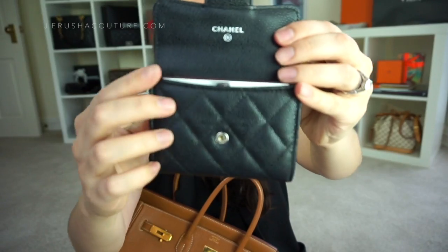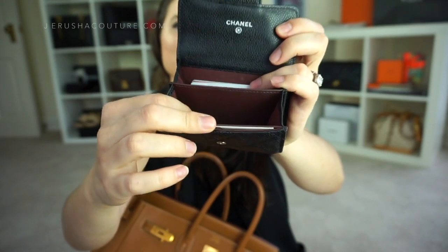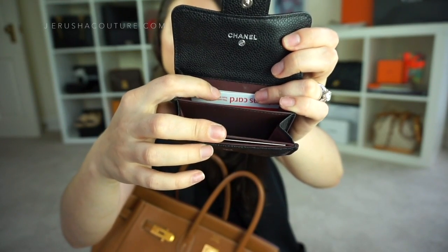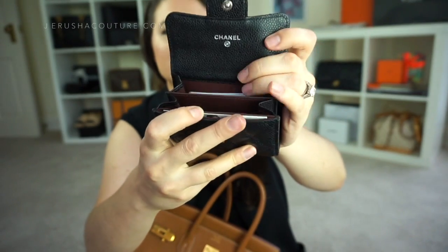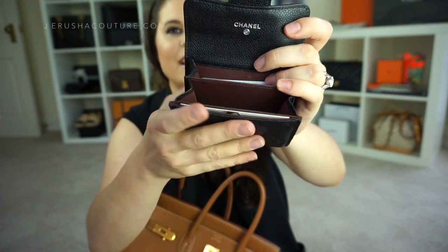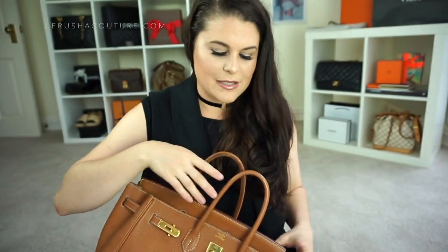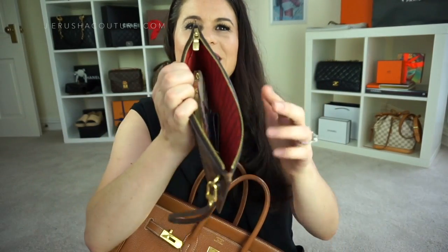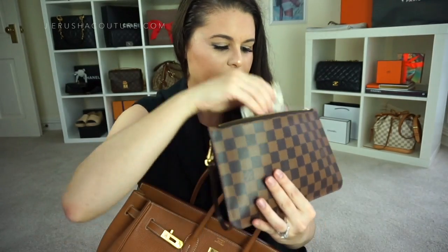So anyway, this is my wallet. I just have some business cards in the front, and then most used cards, bank cards and insurance cards. And that's it, basically. If I do have cash, I can put it in there, or I just have it loose, as you saw the coins inside my handbag. And in this, you can see there's a $5, and then there's coins in the bottom of this as well.